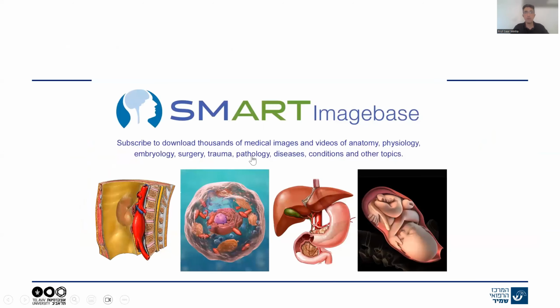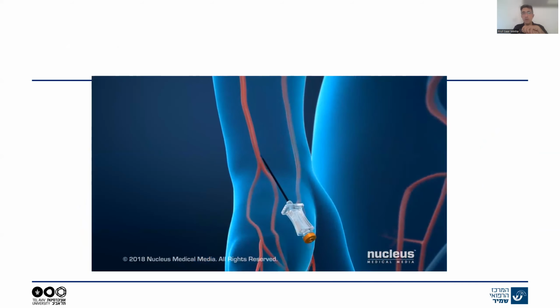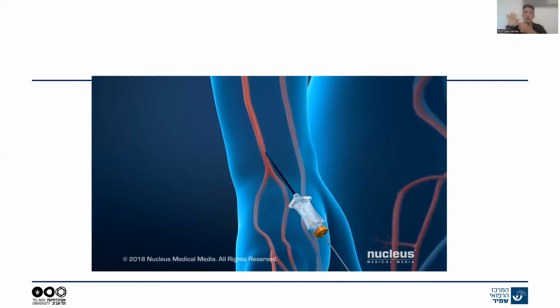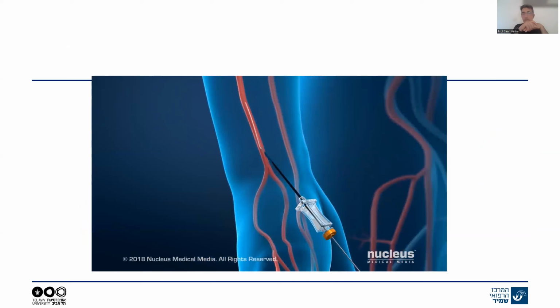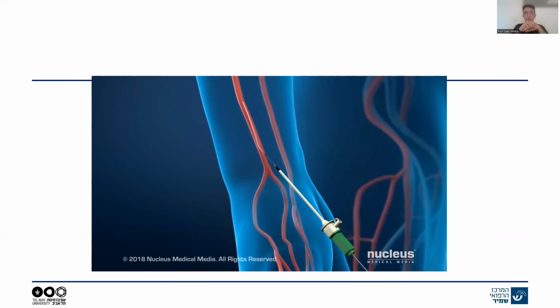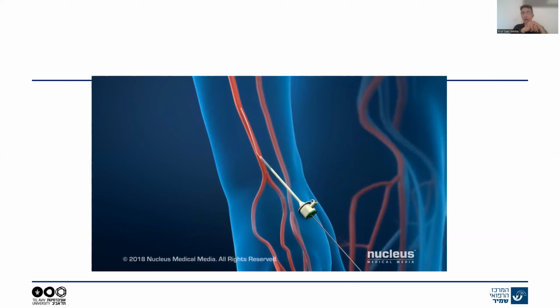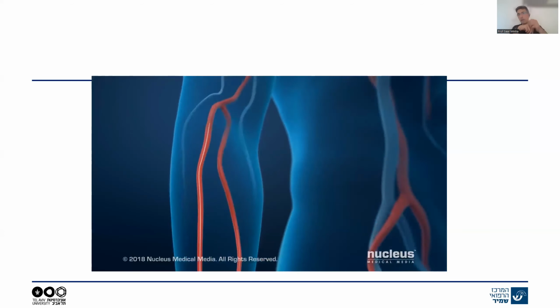So let's just see how that goes. We puncture the vessel in the wrist, as you can see here. This is the radial artery that sits here in our wrist. Once we do that, we have access to the arterial system of the patient. We put a little sheath in. A sheath is a plastic tube with a one-way valve, so we can exchange our gear without blood being poured out.